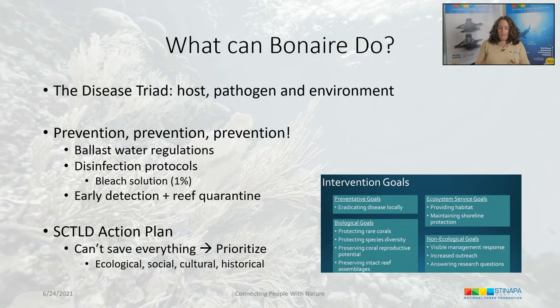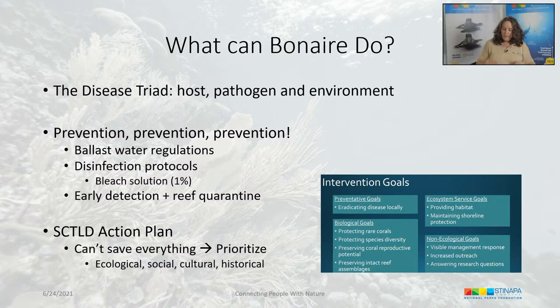Okay, boats use ballast water to balance out the cargo that they transport. Which means that ballast water can be taken out of areas which could be affected with stony coral tissue loss disease. When this happens, we do not want to have that ballast water within our marine park. There are specific rules stating that big boats, because mostly big boats use ballast water to balance out the cargo, cannot dump water in the marine park and need to do this 16 miles from shore.